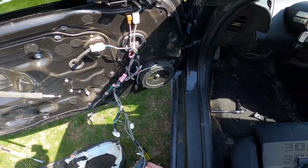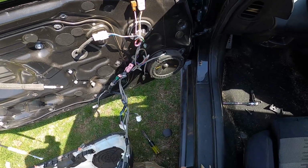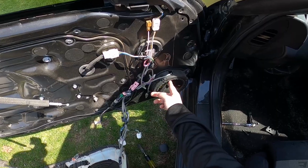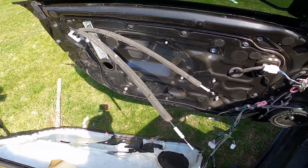Looks like somebody has an aftermarket Kicker in there. All right. How do you like that? I didn't even know. I guess I got some aftermarket speakers in here.